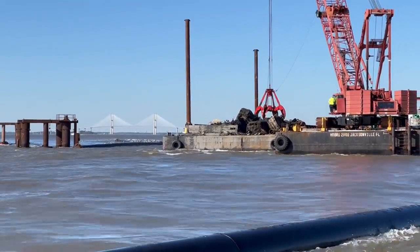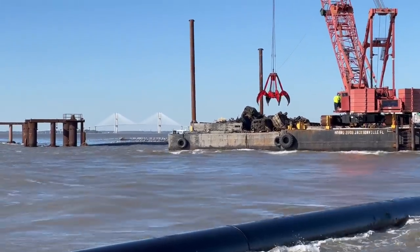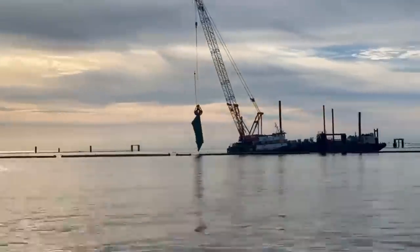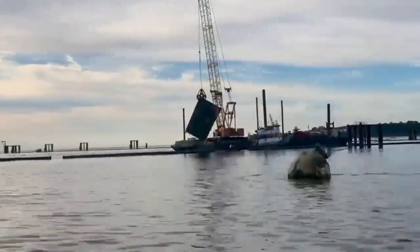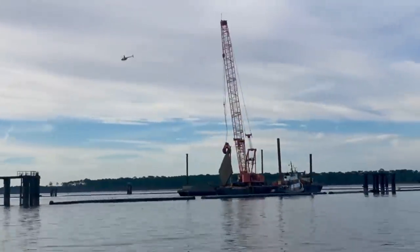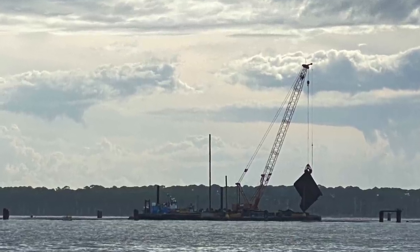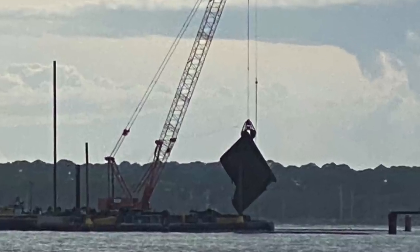It seems not only are they having success fishing up cars, but they're also finding what appears to be sections of deck and possibly parts of the ship. We're not really sure what these are, but you can see they're finding some other large pieces. And here we can see one here that's pretty large too, coming up from the floor of the Sound.